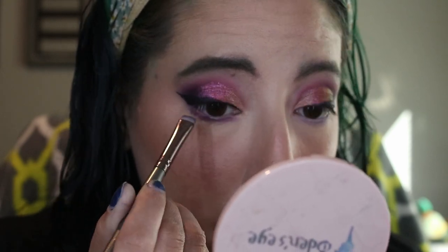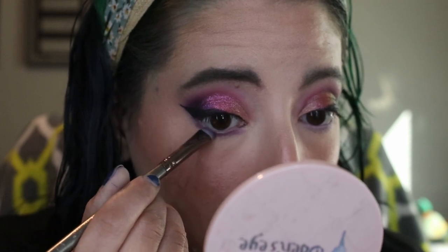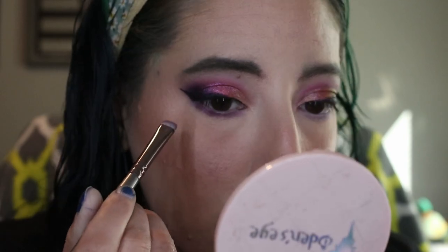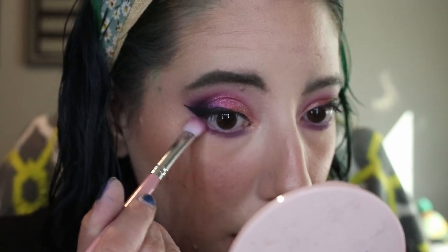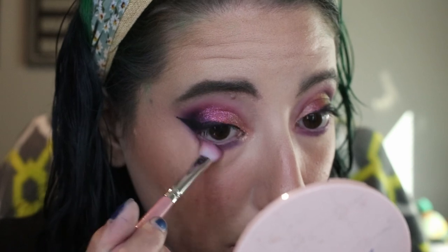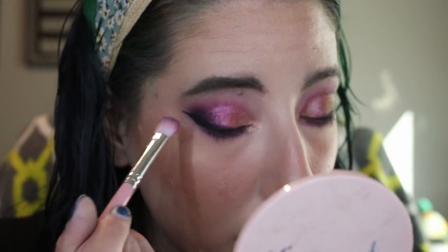So we're going to do this. Just a little something. This smudging brush. That's cute. That's cute. Do I want to do anything else on the lower lash line? I'm kind of happy with where it is right now, honestly. I think doing Pew Pew underneath Vengeful Spirit was a good idea.